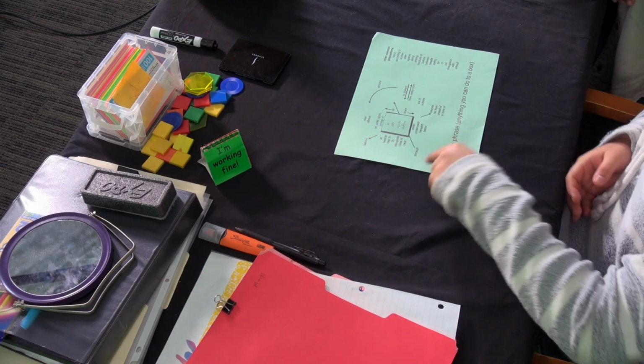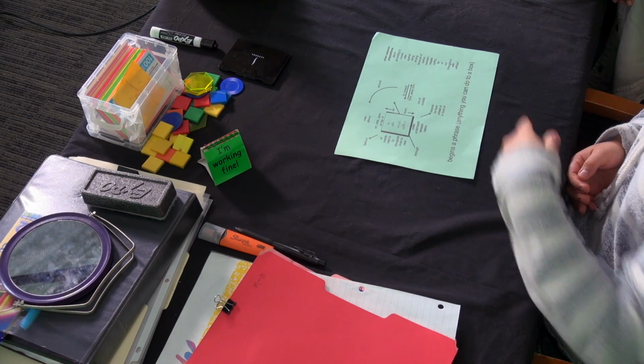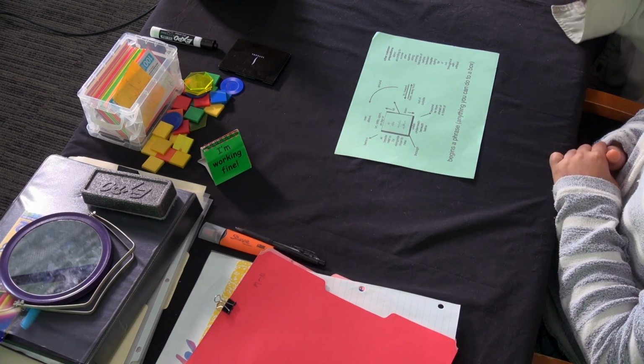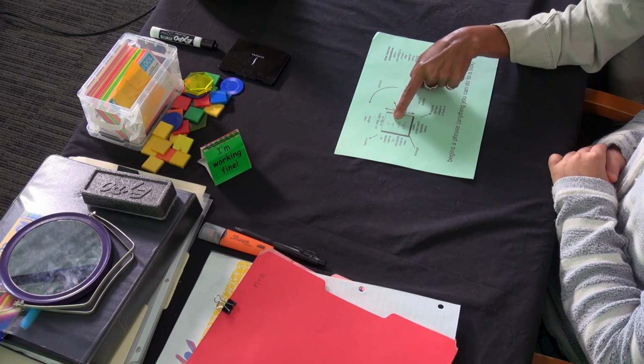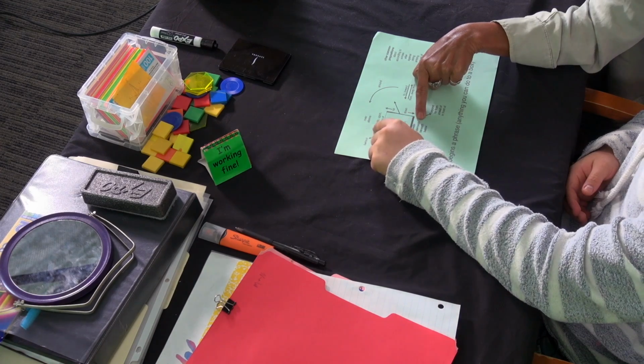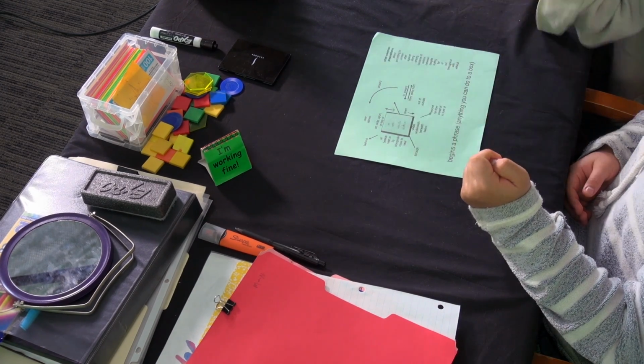So what did you notice earlier when we looked at this? What about this word right there, remember? Through. They give an arrow going through the box. Oh, okay, I get it. So look, under. It's under the box. And this? On top. Oh, on top, upon.